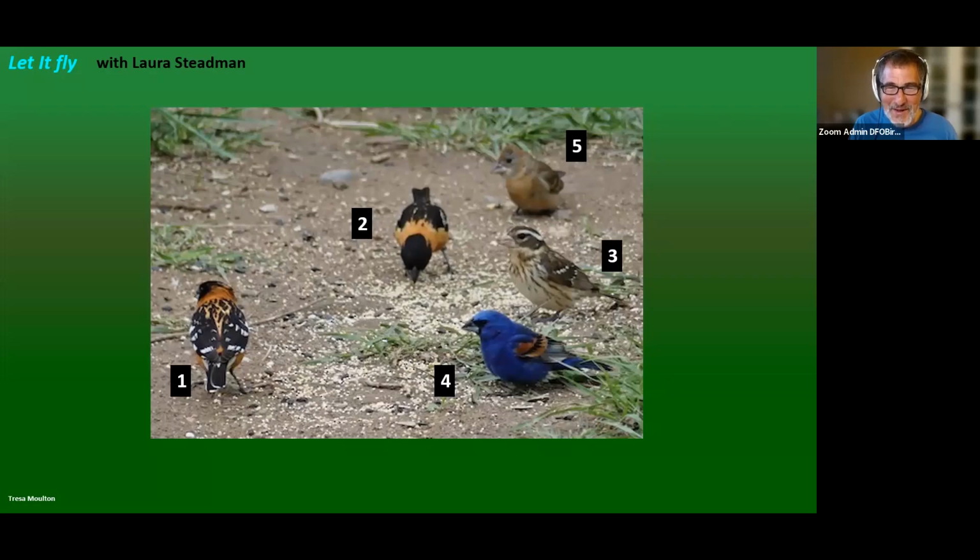The bill doesn't look right, and it is a big overall, some chunky problems. It is a gross beak, a big beak. What do you think about number 3 and 5? Yeah, number 3 and 5.